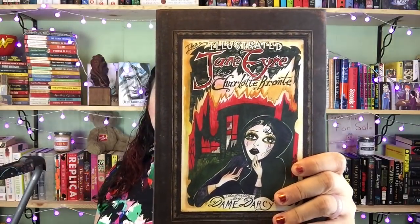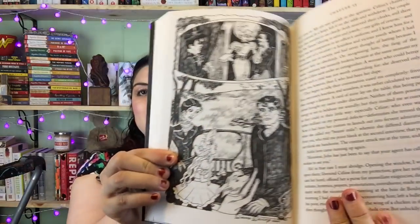And then the last book that I got is the illustrated Jane Eyre by Charlotte Bronte. Illustrated by Dame Darcy. And I got it because I was like, an illustrated version? And I looked at some of the illustrations and they're actually pretty cool. Like, there's this one. So it's not every page, but I am going to be reading Jane Eyre, and though I have a very pretty copy of it, I kind of would like to have an entertaining copy too. So there's that. And that is it.